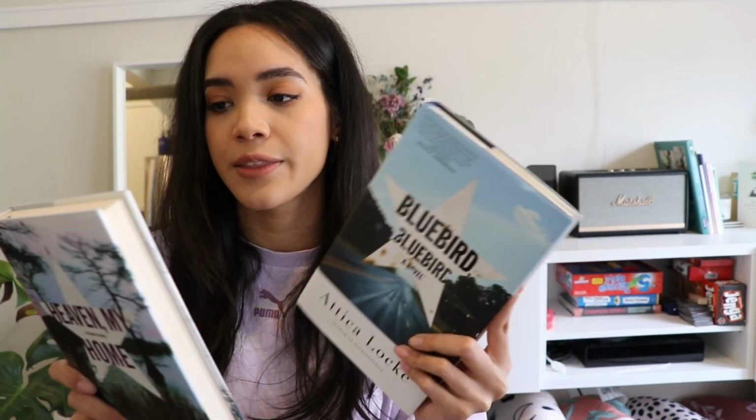Next, we have two books by the same author, part of the same series. So actually, I guess I do have three series that I'm unhauling, and that is by the author Attica Locke. We have Bluebird, and Heaven My Home. I think that these books were interesting. They are on the more literary mystery side, and we're following the perspective of the same, I believe he's a sheriff, or no, Texas Ranger, Darren Matthews.